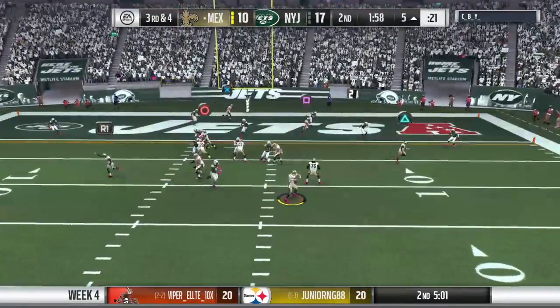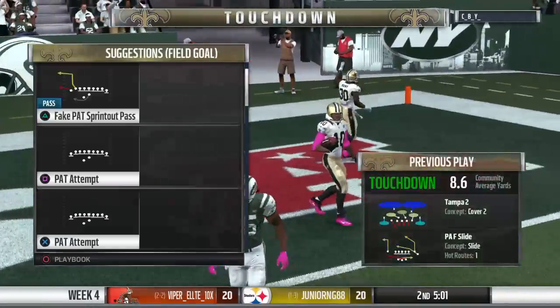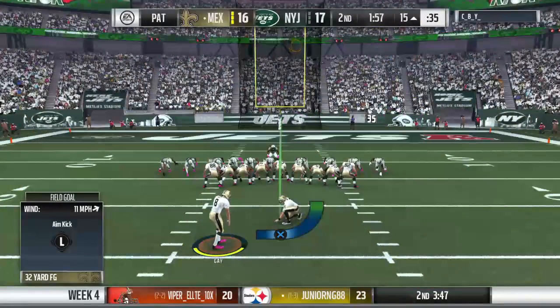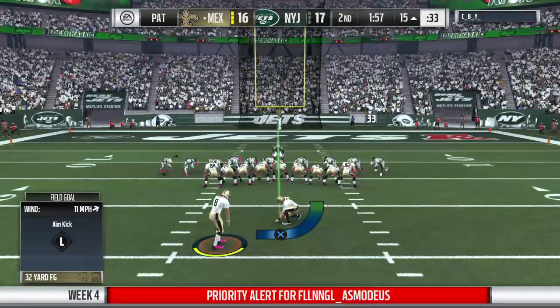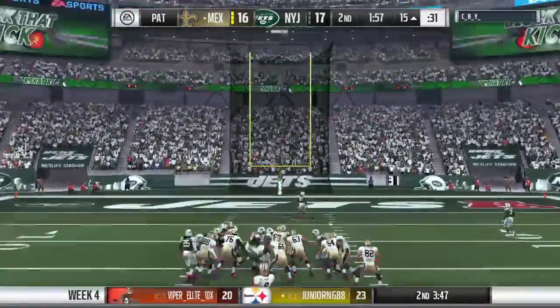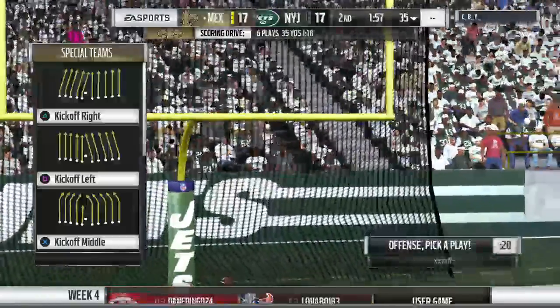Back to throw. And he's got it. Touchdown, Saints. Brandon Cooks, his 2nd touchdown of the game, his 3rd on the year. And the Saints are within an extra point of tying this thing up. And he gets it to go, and we're all even, 17 apiece.